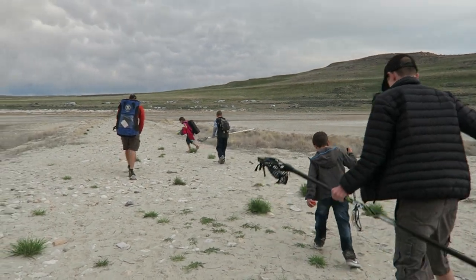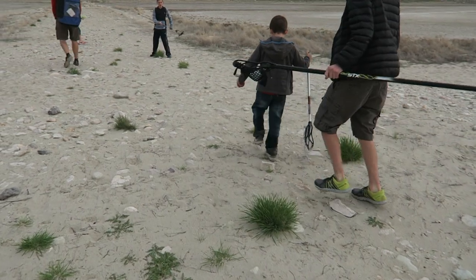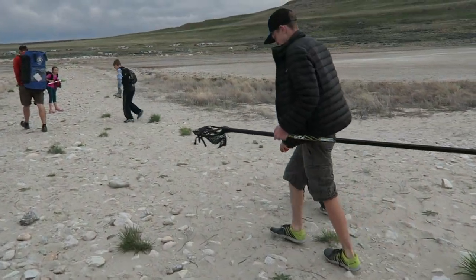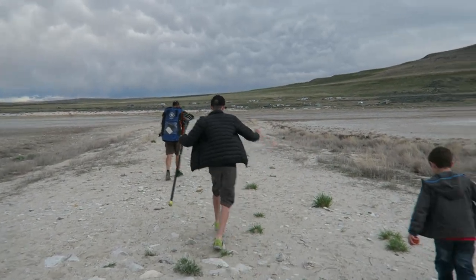Heading back to camp. And they're playing hot lava. Can only stand on the rocks. I'm coming for you.